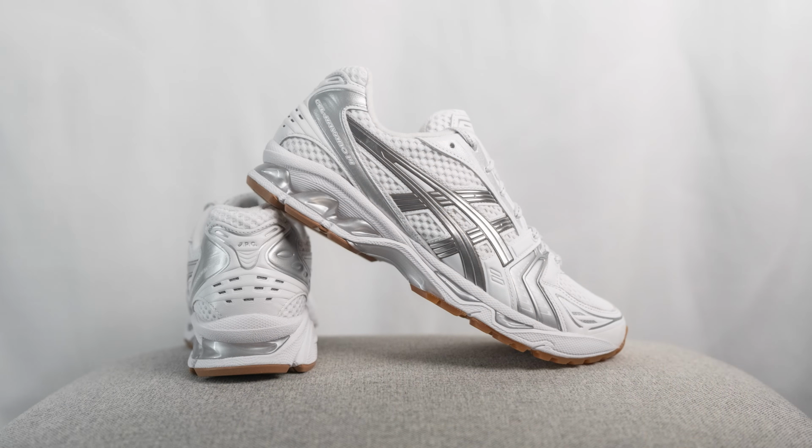And for those wondering about how these fit, to me these fit like most Gel-Kayano 14s, so I personally recommend going true to size. I'm a true size 10, slightly on the wider side. I got these in a size 10 and they fit me very comfortably, not snug whatsoever. So I feel like if you have a narrow, normal, or even a wide foot, for the most part you can go true to size in these. They feel pretty accommodating across the ball of my foot, and overall the fit going true to size was just very comfortable.